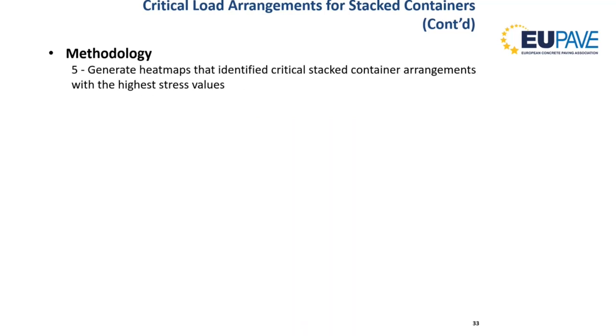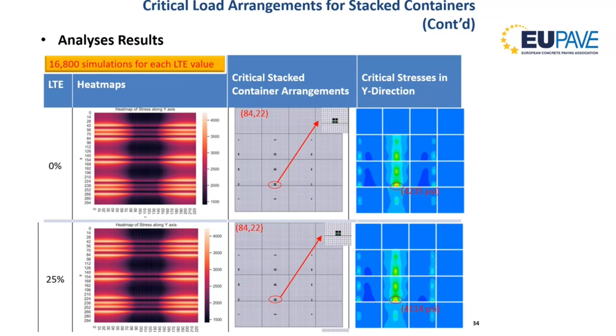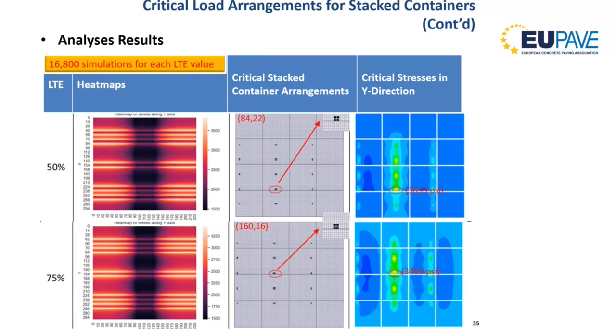Finally, in step five, the critical stresses obtained from each simulation were combined using a special Python code to generate heat maps, namely contour plots, that identified critical stacked container arrangements resulting in the highest stresses. At the end of our analysis, we found that for load transfer efficiency values of 0 and 25%, the joint edges where the container block arrangement is located experience the maximum stresses. This information is crucial in helping us develop a design manual that can better withstand the stresses associated with stack container arrangements in the future.